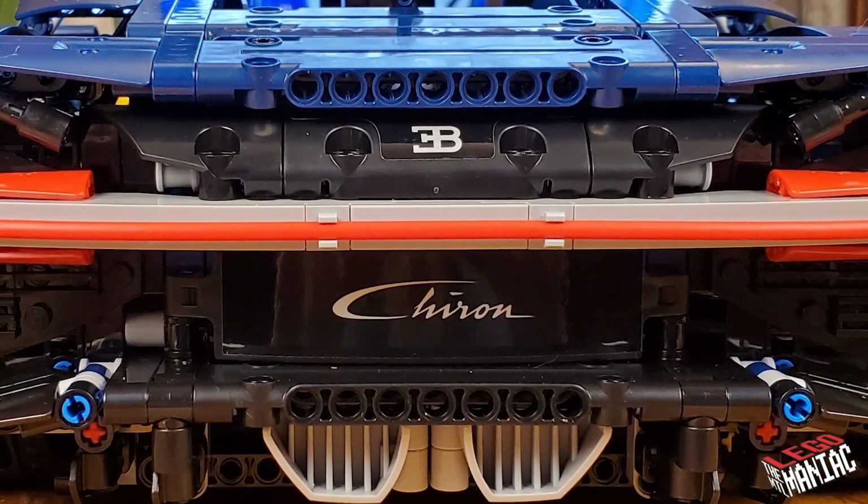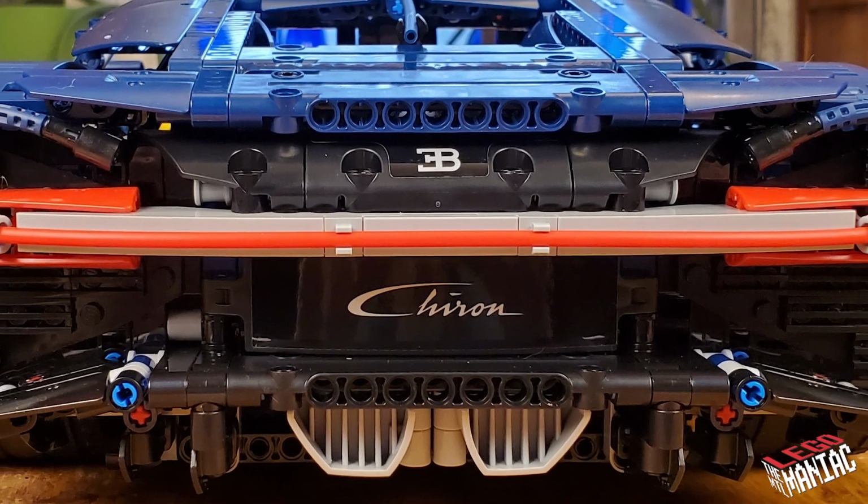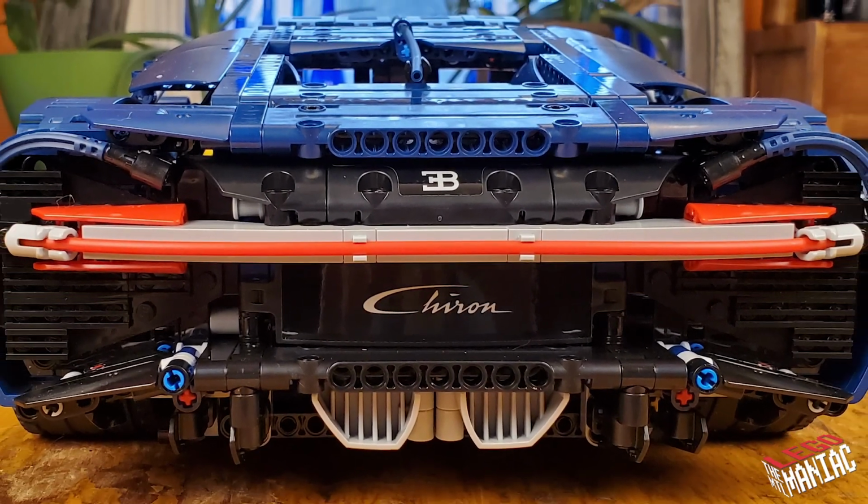I have no doubt that if I ever came up on the back of one of these cars, it wouldn't be long before this thing took off and it would be completely out of sight.